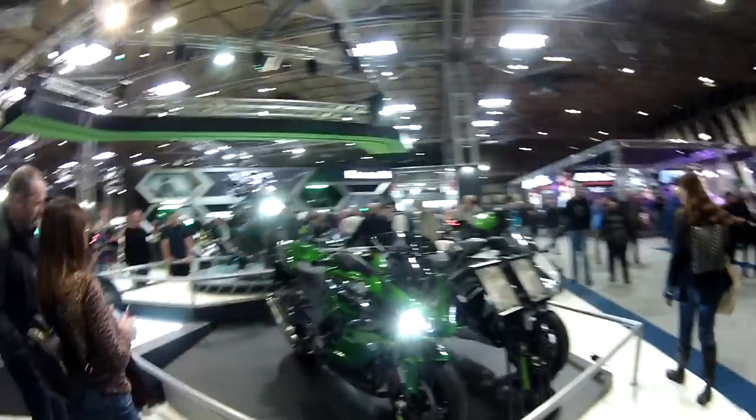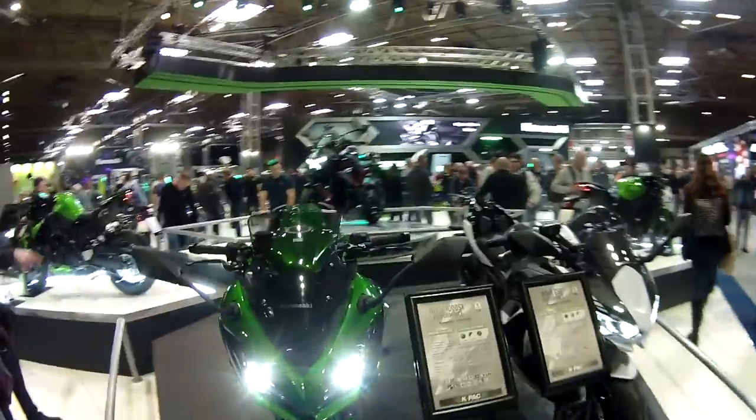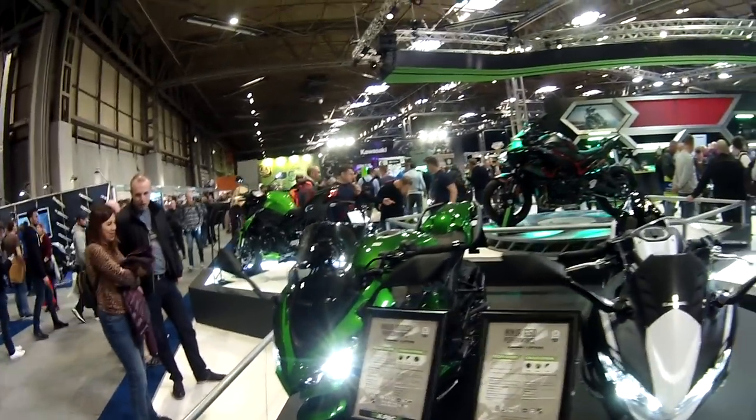Kawasaki. Look at that Ninja 1000 SX. Look at that deep green. That is some bike.